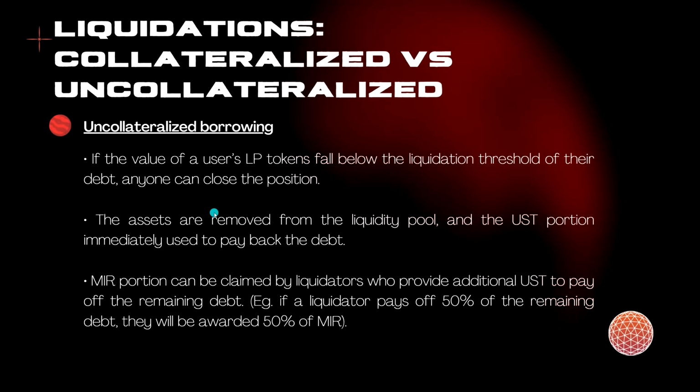Whereas for uncollateralized borrowing, the assets that are being liquidated can be liquidated portion by portion. So for example, for Mirror, right, a portion of the Mirror tokens can be claimed by liquidators who provide additional UST to pay off the remaining debt. And if you only pay off 50% of the remaining debt, you'll receive 50% of the Mirror tokens.